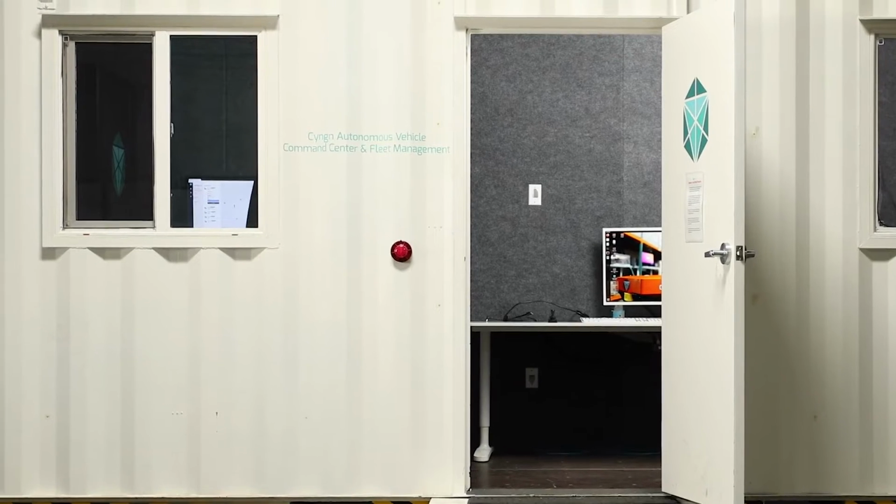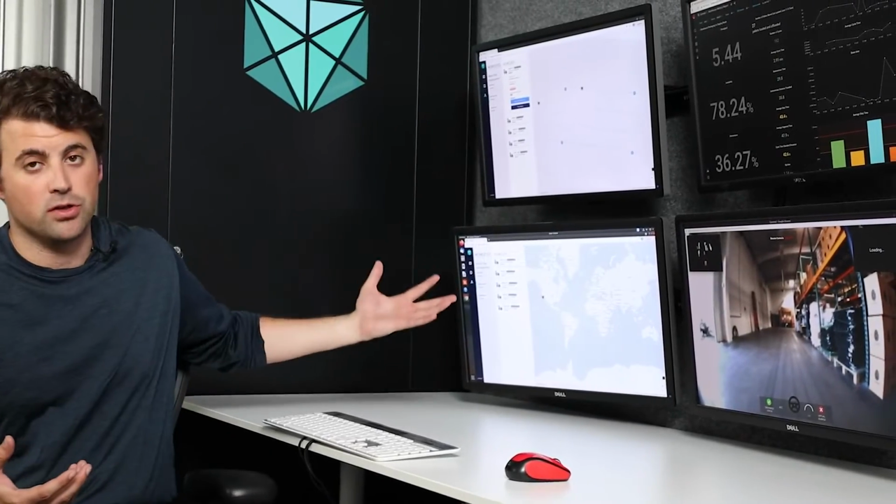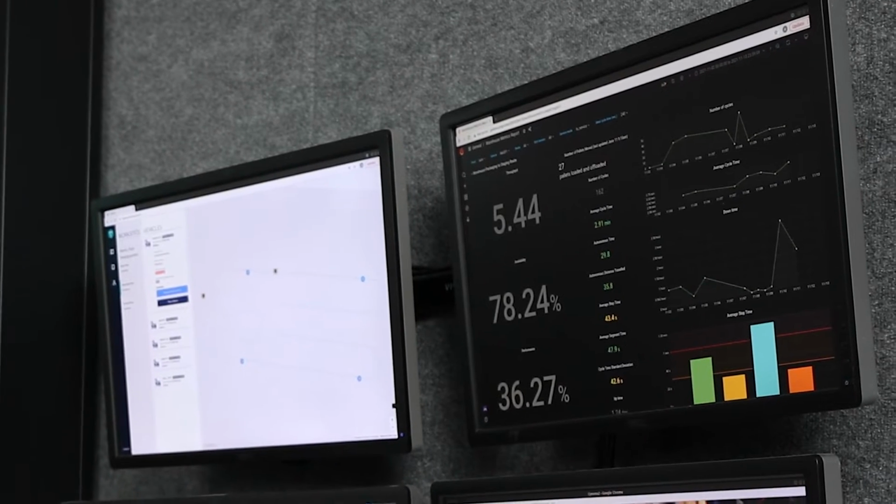So a big part of the Enterprise Autonomy Suite that we offer here at Cyngn is Cyngn Insights. And what Cyngn Insights really is, it's the capability to not only manage your fleet of vehicles through fleet management systems and mission planners, which I'm going to show here in a second, but also to absorb and interact with the data that these vehicles produce and understand the impact that they may be having on your operation.